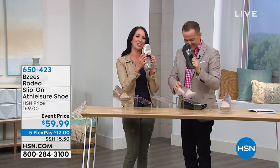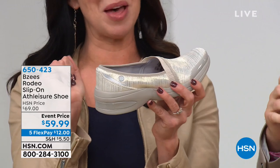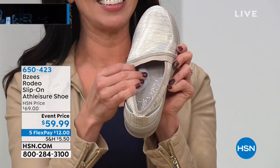You have that arch support. So honestly, it does feel like a pillow right there in your arch. And don't we all want that memory foam arch support? It's just wonderful.